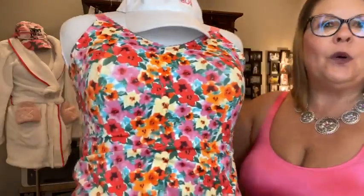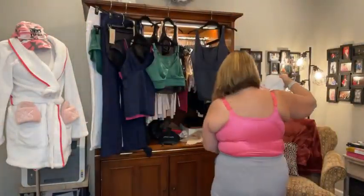I am a red girl myself as well. I wore a lot of red for both high school and college senior pictures for sure.